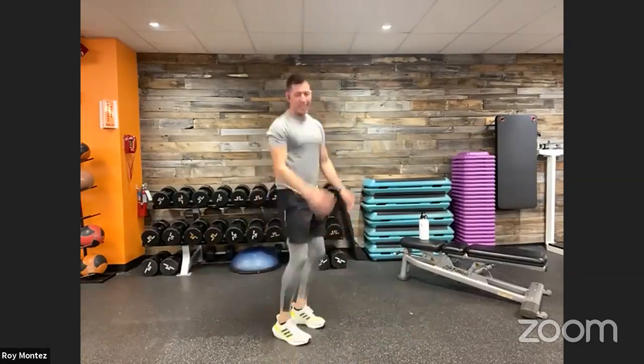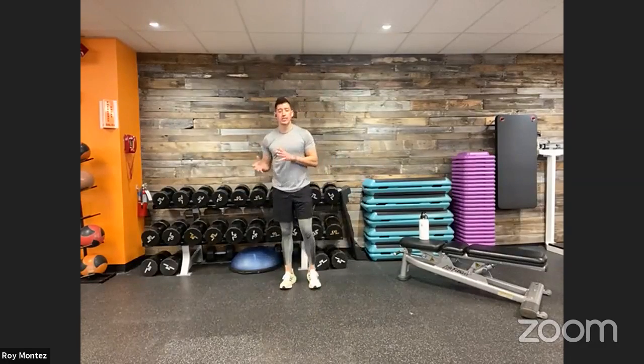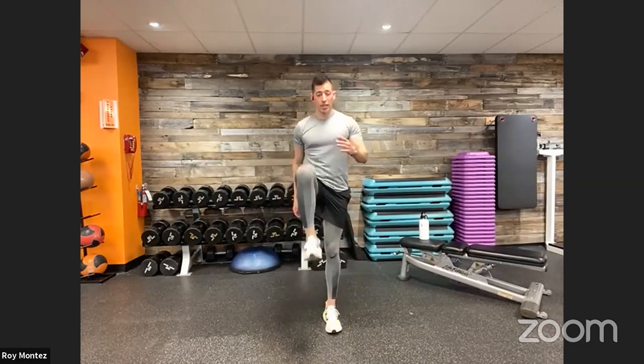Last 3, 2, 1. All right, good job, team. We have 20 seconds of rest here and we're jumping into alternating reverse lunges with a knee drive. Remember, this is reverse lunge with a knee drive. Coming up in 10.